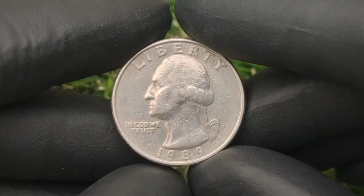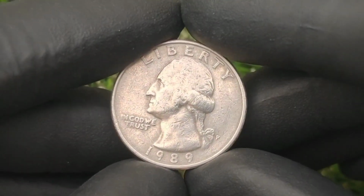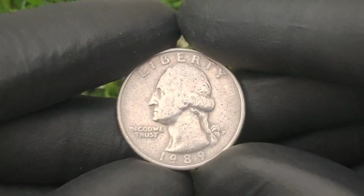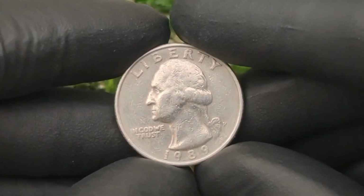As collectors continue to seek out quarters with visible die cracks, they become part of a broader dialogue surrounding the historical significance of minting processes and the multitudes of human errors that occur along the way.